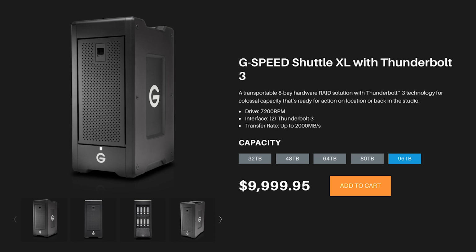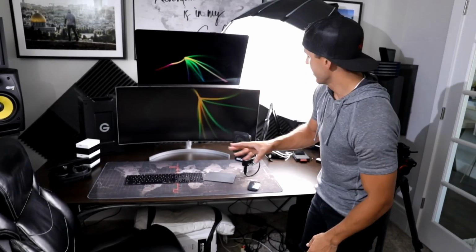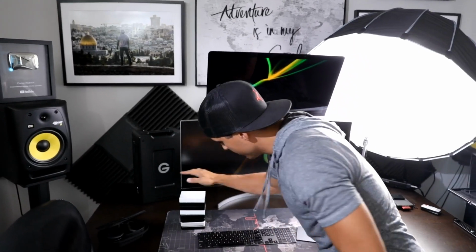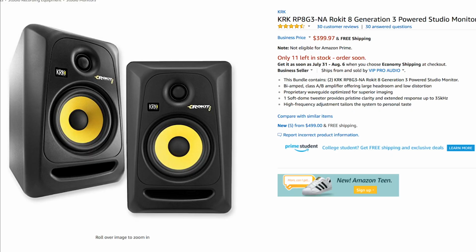Over here you see my 96 terabyte G-Tech drive that I store everything on. And then down here we have the 48 terabyte that I back everything up on. My iMac Pro, super expensive, not worth the money, but still great. And then my pile of 2 and 4 terabyte WD My Passport drives. Love these guys. My Rocket 8K monitors for getting very crisp audio.